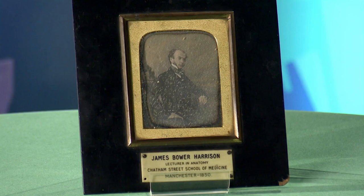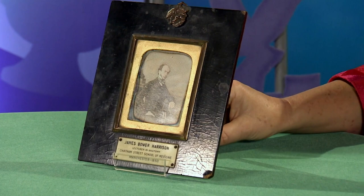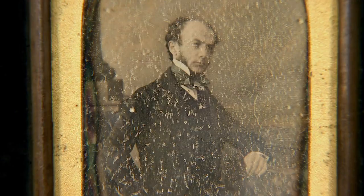Next on Cora's table, a Victorian scholar, immortalised for 150 years and now up for sale. How did you come by it, Gwenda? Well, there was a house clearance not far from here, and it was there, and I quite took a fancy to that. Well, let's have a look at him. And you're right, very distinguished, handsome man. Let's see who he is.